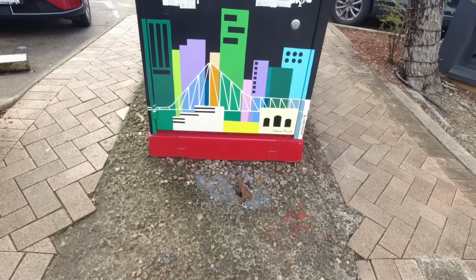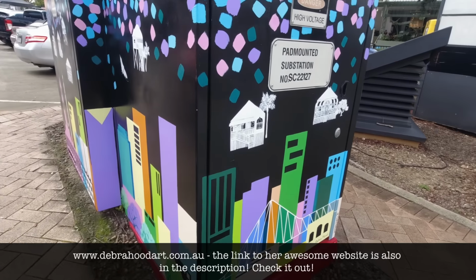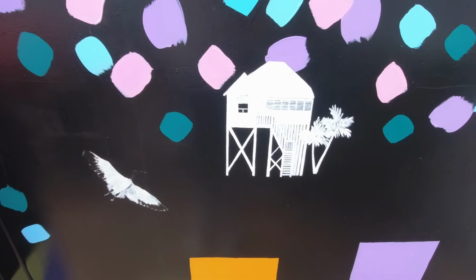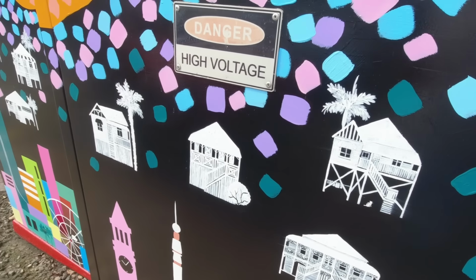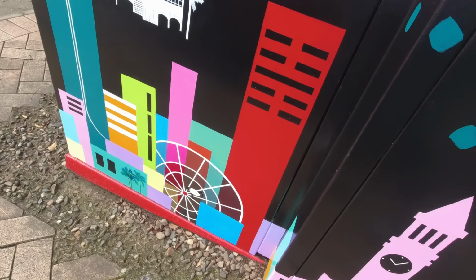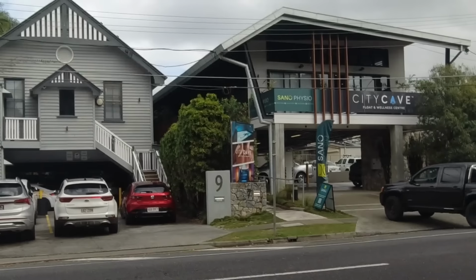We just stumbled across this beautiful substation and it's painted by Deborah Hood, who is an awesome Brisbane artist and also a lovely woman. And she is known for her paintings of gorgeous Queenslander houses. Check out her stuff if you don't know it already. She's got gorgeous paintings of our suburbs and also lots of cool merch like earrings and brooches and things. It's so bright and happy, like all her art. I love it. Glad I stumbled across it.